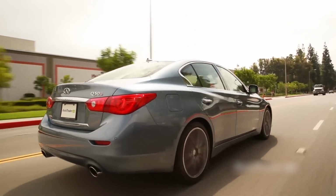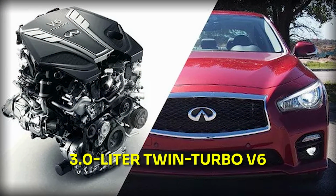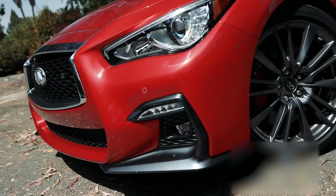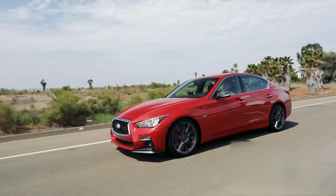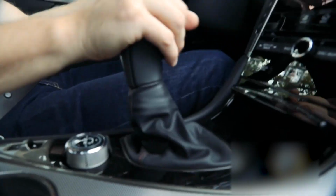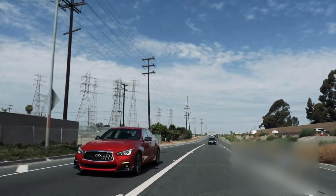In 2016, Infiniti introduced the 3.0-liter twin-turbo V6, a newer VR series engine that took things to the next level. Producing up to 400 horsepower in the Red Sport trims, this engine manages to blend serious performance with surprisingly solid reliability. Both engines are mated to a 7-speed automatic transmission that's known for being smooth and relatively trouble-free.